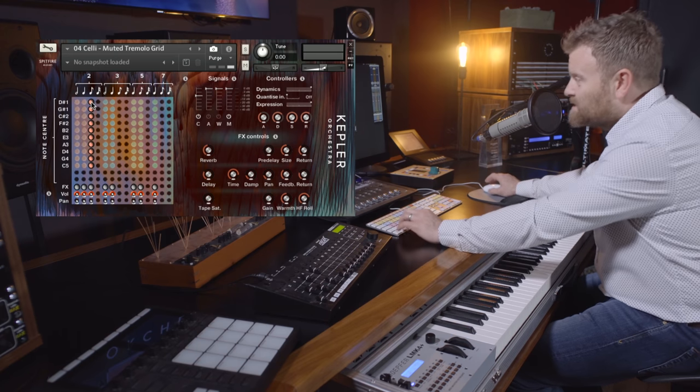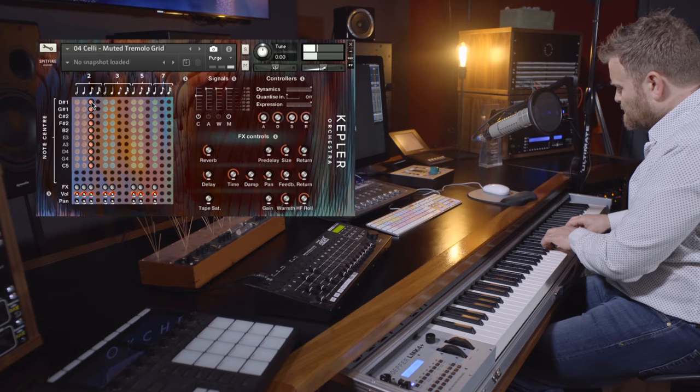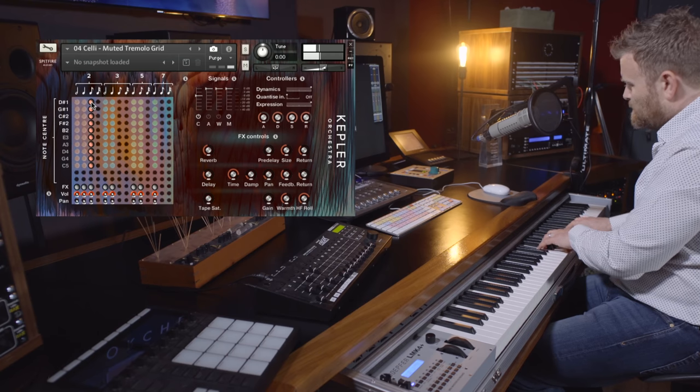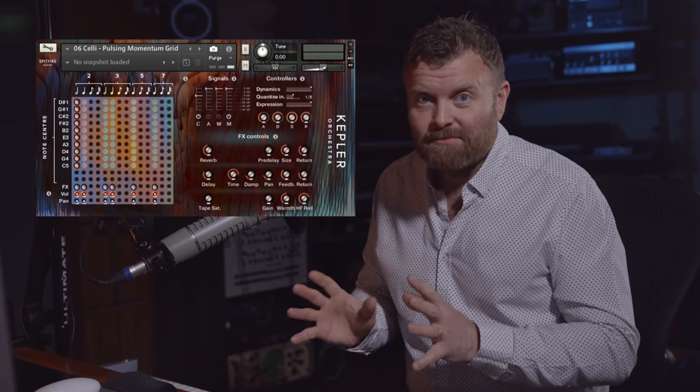And with the faster subdivisions. Let's check out the pulsing momentum grid.